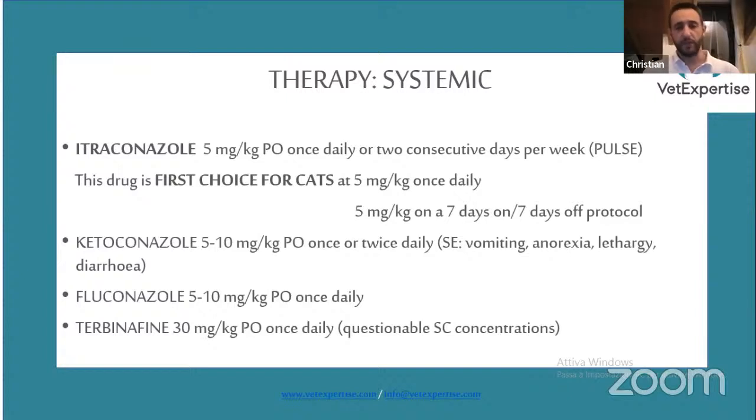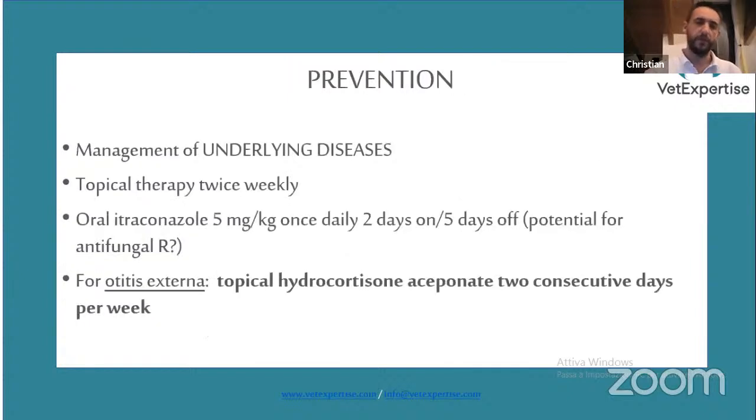Important, systemic therapy is not able to help you for otitis externa. So for otitis, you have to use topical therapy inside the ear. Prevention is important. If we have breeds prone to develop a Malassezia dermatitis, for example, a Basset Hound, we can try to manage with topical therapy twice weekly, for example. Another suggested idea was oral itraconazole, 5 mg/kg once daily, 2 days on, 5 days off, but as we will see in the next slide, there is the potential to obtain an antifungal resistance.